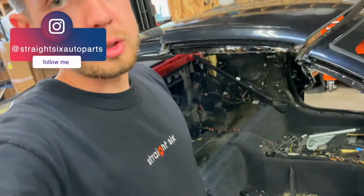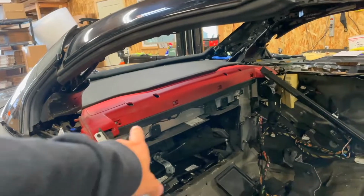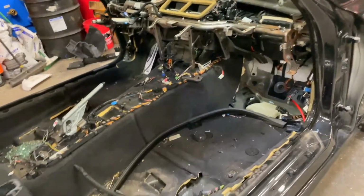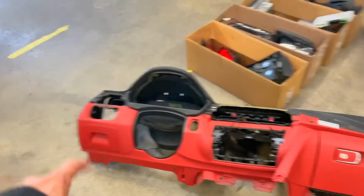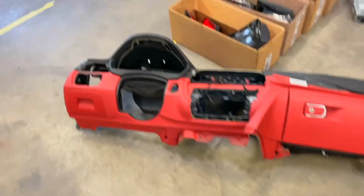We'll see. Yes, so the interior is done. The only thing that's left is that red piece up on top that we will need to remove. Everything else is already out. As we know, F30s have a red dashboard. So basically to do the complete conversion, you're gonna need to swap seats, door panels, and dashboard, which is gonna be the nightmare.